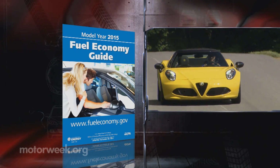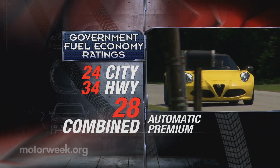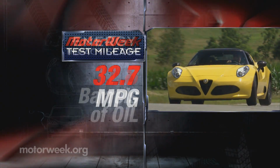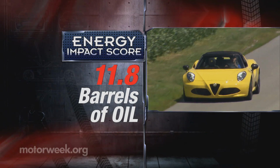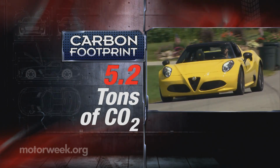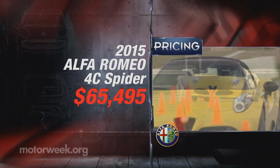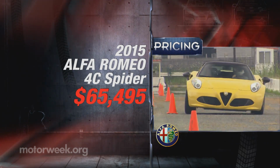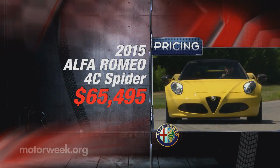Government fuel economy ratings are the same as the hardtop, 24 city, 34 highway, and 28 combined. We managed a very good 32.7 miles per gallon of premium. So the energy impact score is better than average with 11.8 barrels of annual oil consumption with 5.2 tons of CO2 emissions. If we didn't already love the 4C enough, the Spyder's base pricing of $65,495 had us seriously contemplating refinancing our debt, finding a dealer, and putting some serious money down.